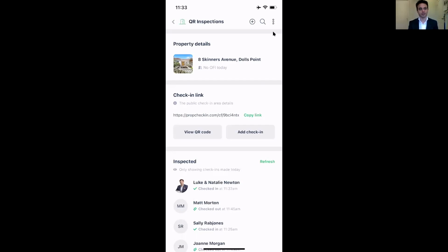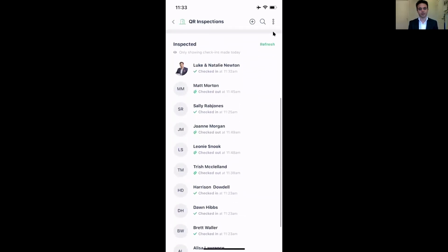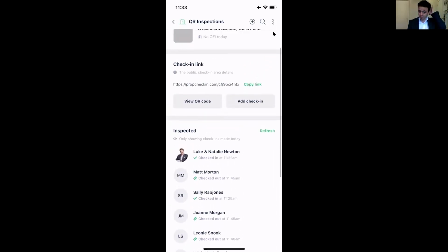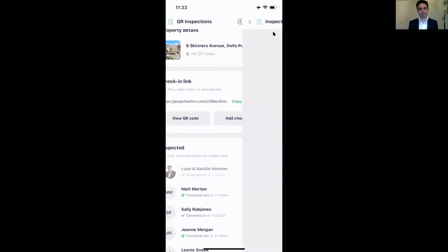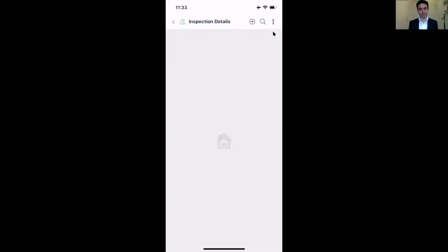Now, this is the other side of it. The person's going through the property, they're looking at it. You've got all their names and details here in the list. And there you go, guys, thanks for putting all your details in. But we look at Luke and Natalie and we open up their record, and this will then allow us to update the inspection details with them.